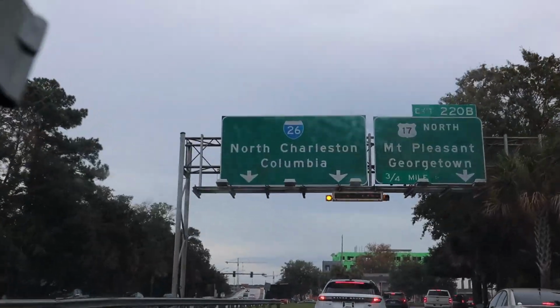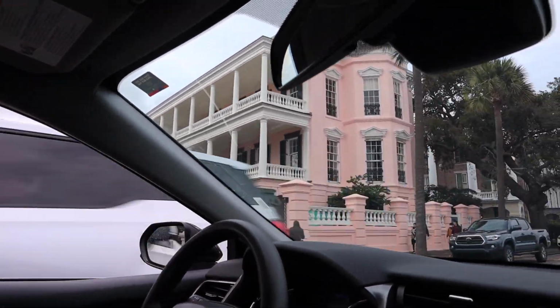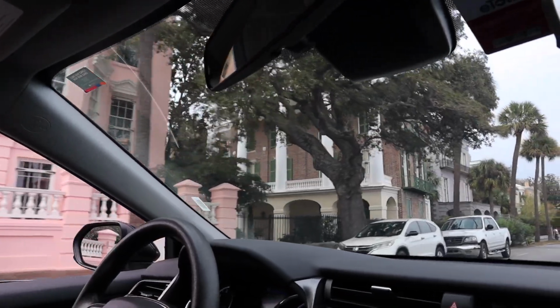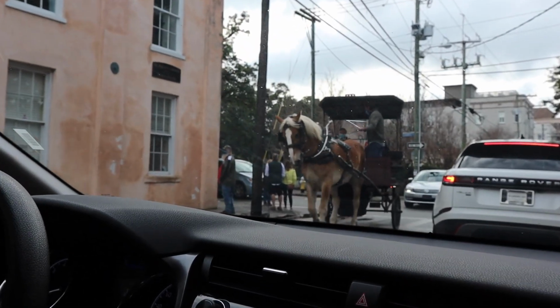All right, y'all, so good morning. We about to head to Charleston right now. It's about a 30-minute drive from Santee, so we're gonna drive 2 cars. When we get down there, we're about to do some shopping, do some sightseeing. It's raining right now, so I don't know how long we're gonna be down there. Yeah, they got some big houses on this side. I was told a lot of these houses like $1 million right here. We got people out here doing tours.